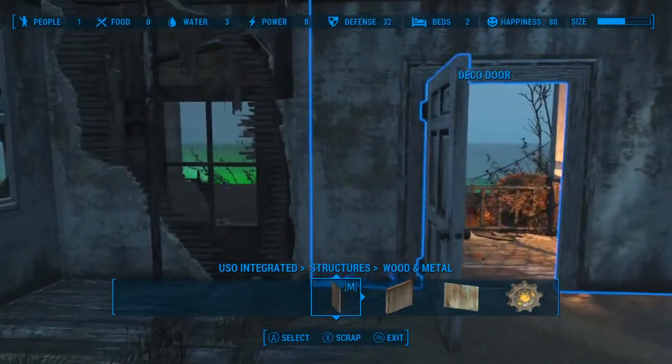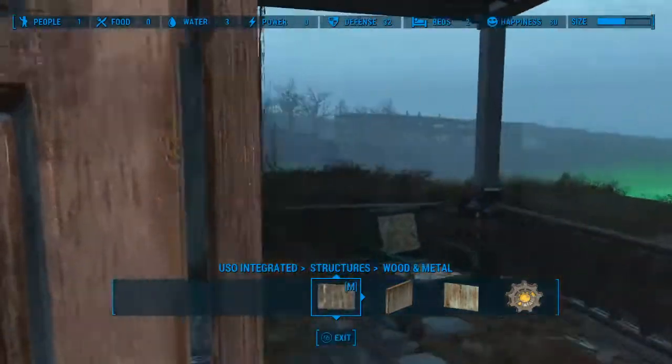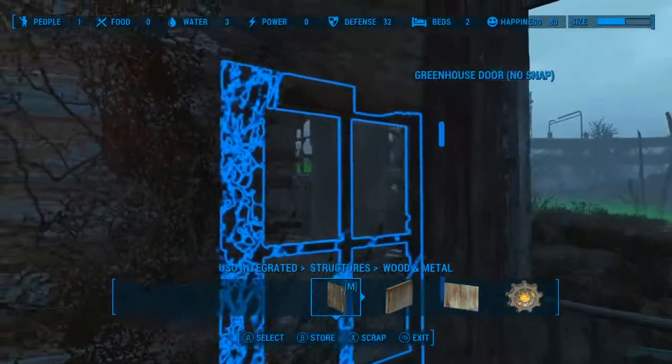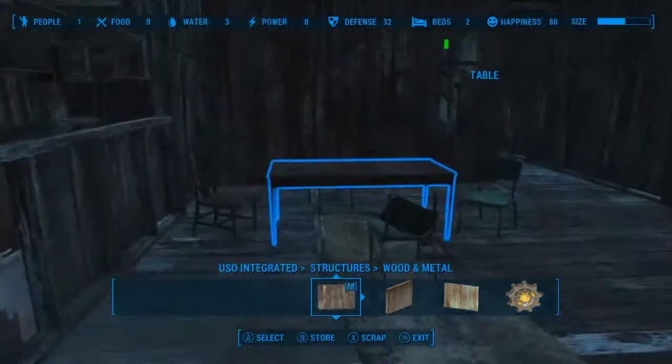Much better. I'm glad I slept through the night so I could get a nice bright sunny day and build in the daylight.